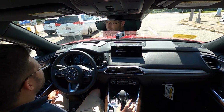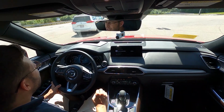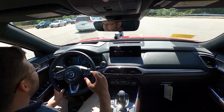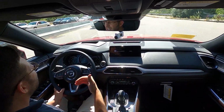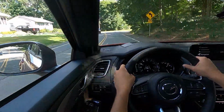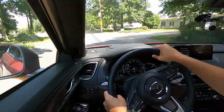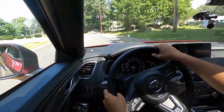But also the Nappa leather seats are truly comfortable. They're not aggressively bolstered, but they will keep you in place for sure. They give you a nice hugging sensation. They definitely will give you that secure feeling that you're looking for, especially with this being a daily driver where you're going to be cruising around with your family on a daily basis. One thing that you are going to like about Mazda products, including the CX-9, is that it's very well insulated. You don't hear a lot of road noise at all.